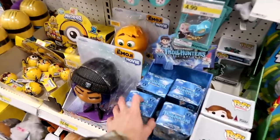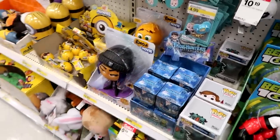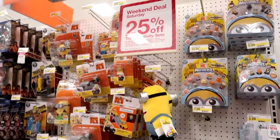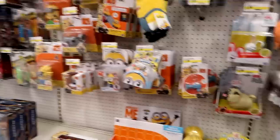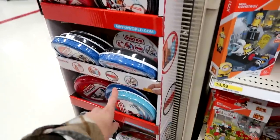Maybe I'll get some Troll Hunters mystery mini. Maybe. I don't know. And they have some minis. I gotta find some blind bags. I'm gonna go stock up on some of those. So cool. Yeah, they have the Zuru Makas here. I did a review on that. Make sure you go check that out.